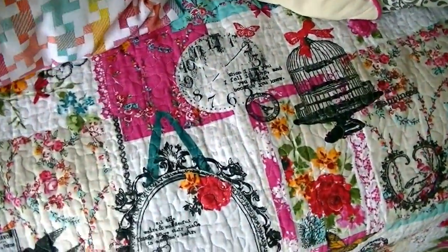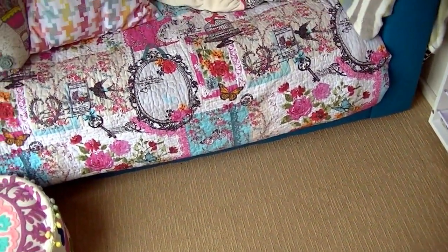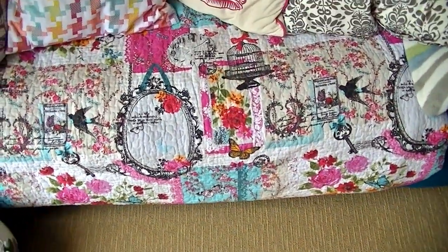And you could probably see here, well, first of all, this is a sofa bed, so I can pull it out to create on the floor if I want to, which is what I wanted with the beanbags that I bought, but I didn't like them very much, so I've given them away.